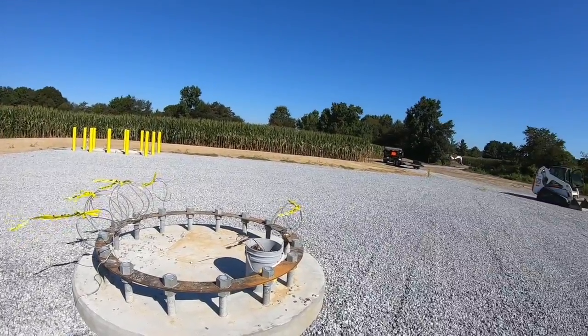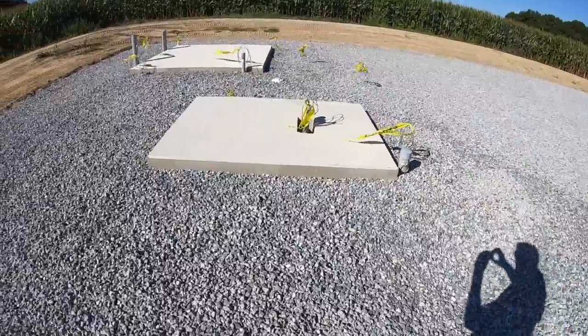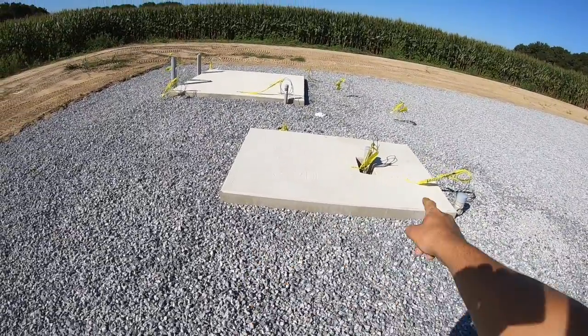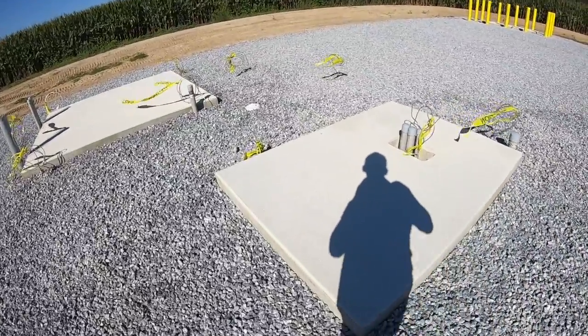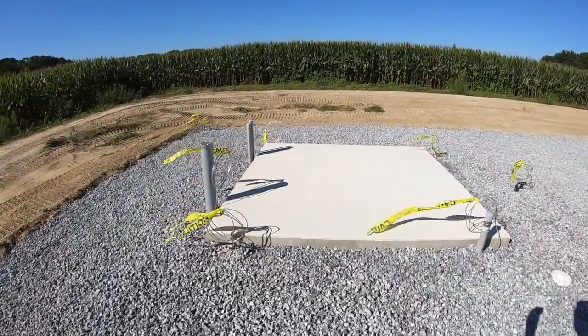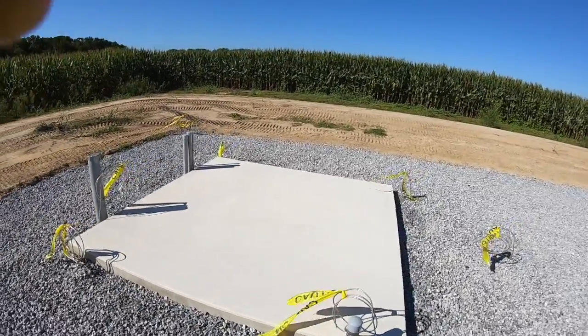All those little pieces of metal you see coming up are all grounds in case anything gets hit by lightning. This right here is going to be our generator pad, which is ran off propane in case of a power outage. This is going to be the fiber equipment cabinet area.